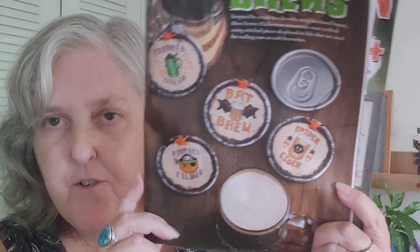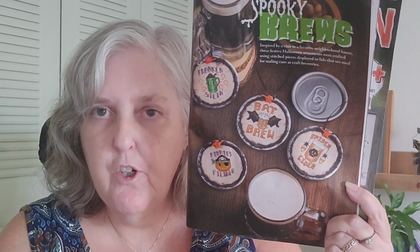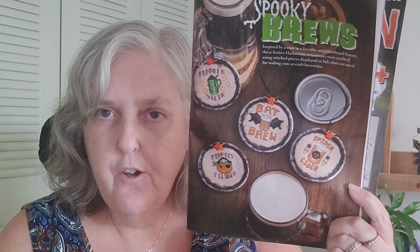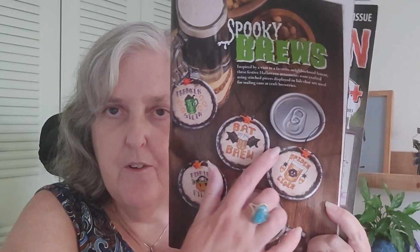I'm thinking I have some small, I'm not sure how small they are, but I have like the normal mason jar lids. Maybe those would work too. So yeah, you could use anything round. You could use round wood cuts but yeah, they're putting it on these lids. And if you didn't read that, they say Frankenstein, Bat Brew, Spider Cider, and Pirates Pilsner.